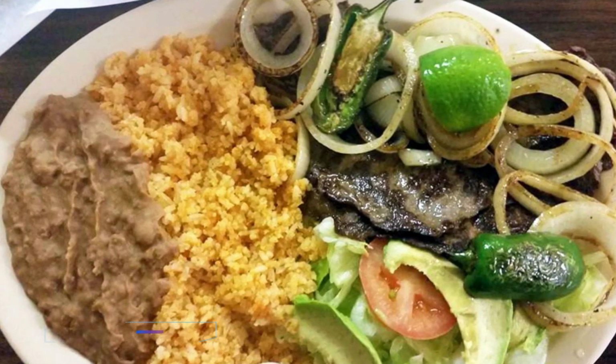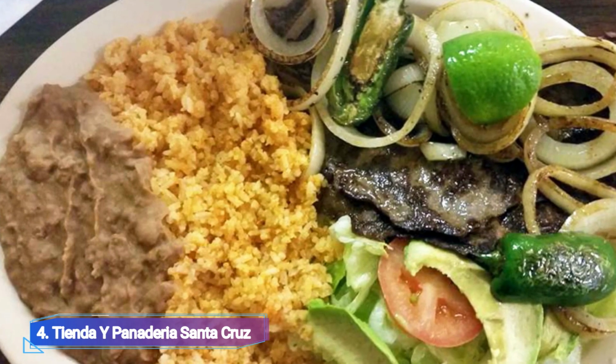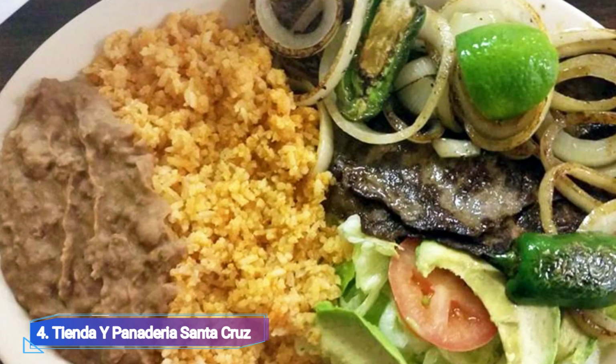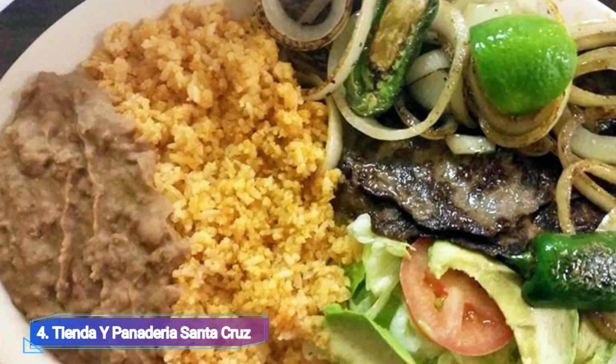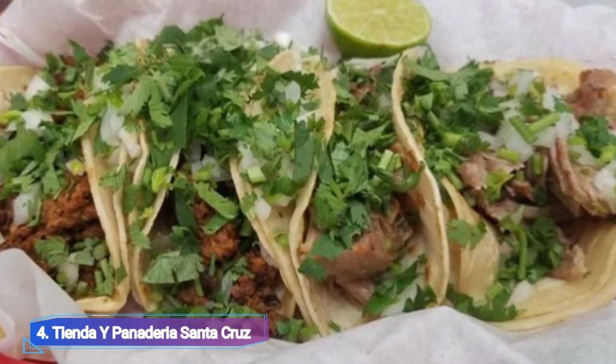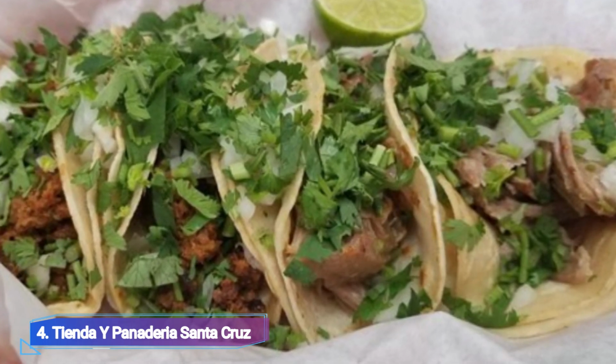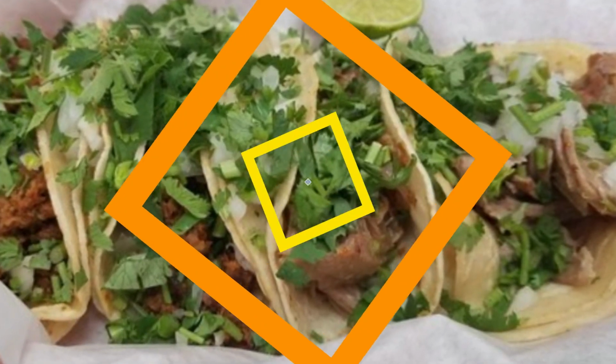Number 4. Tienda y Panaderia Santa Cruz. This no-frills taqueria is tucked away behind a market and panaderia in St. Johns. It is well known for its lime-heavy avocado salsa, which is so light that the proprietors have placed restrictions on how much one diner may consume.